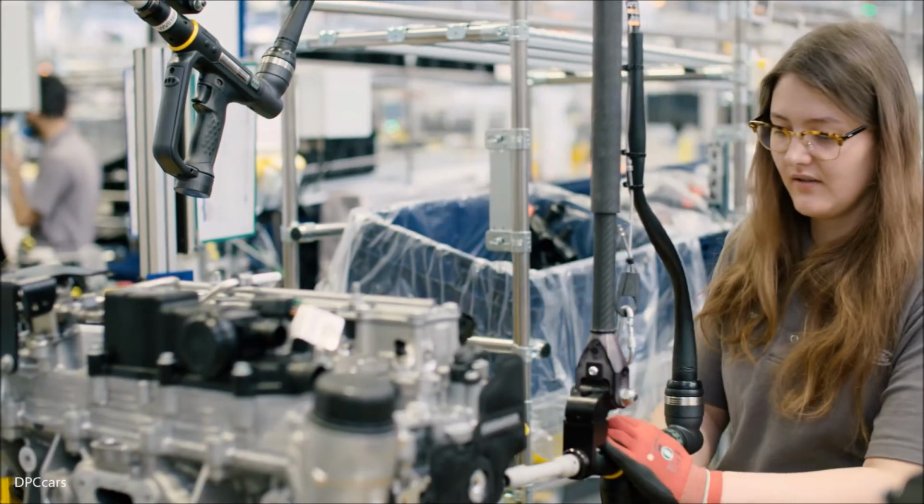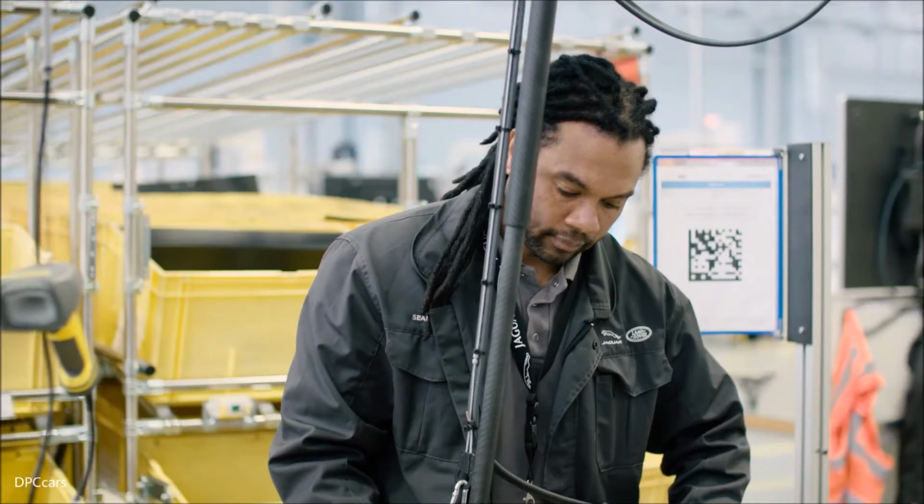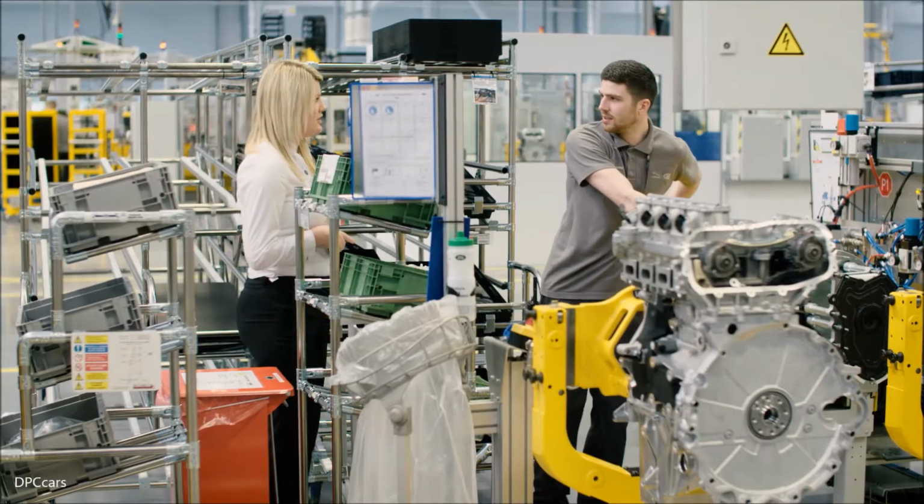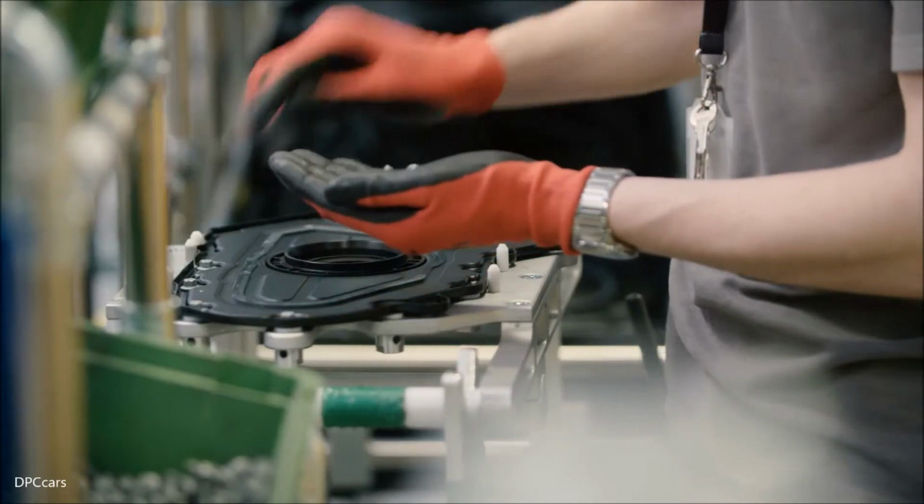My name's Georgia Rigby, I work in the petrol hall and I'm an integrated manufacturing specialist. My name's Sean Coward, I'm a team leader at the engine manufacturing centre on the petrol assembly hall. I'm Lewis Harris, I work on Zone 8 on the petrol Ingenium engine, in charge of 14 people as a team leader.